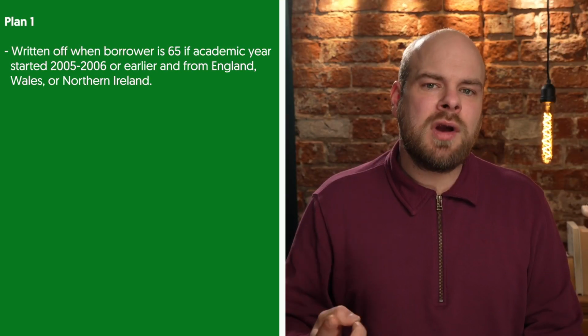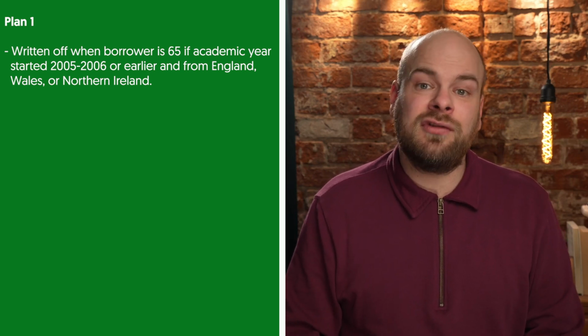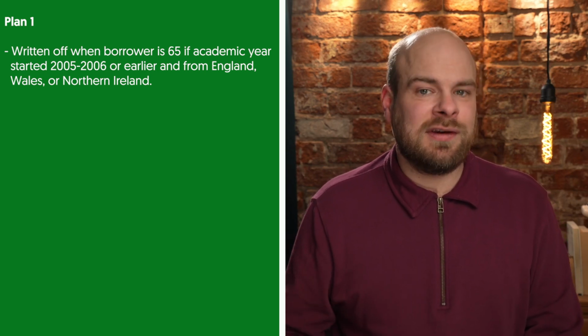When and how can my student loans be written off? This depends on a number of factors such as where you took the loan from, when it was taken out, what type of plan you have, and importantly, where you live. For a Plan 1 loan, if your academic year started in 2005 to 2006 or earlier and you're from England, Wales or Northern Ireland, then the student loan will be written off when you're 65.